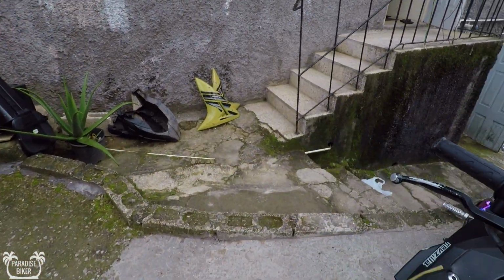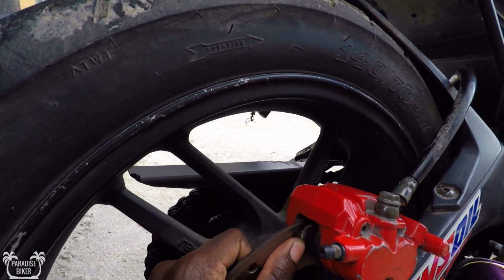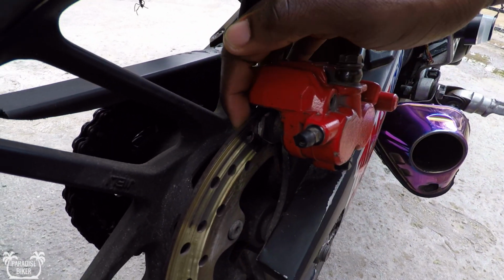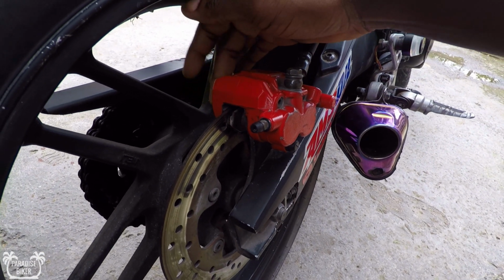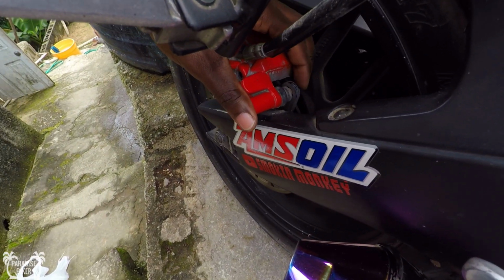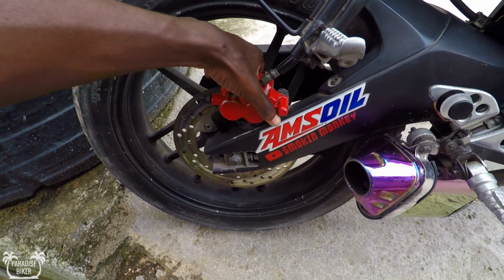Also, aside from not having any front brake, I have no back brake either. If you look at the brake pads, you'll see that it has some meat on the inside here, but the outside doesn't have anything. I started to take off the caliper. I pulled out the nut from here, and then what I'm going to have to do is loosen the back wheel and all of those things there.